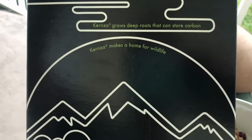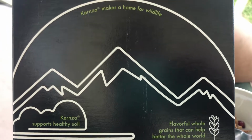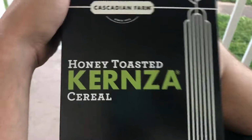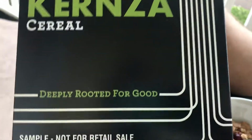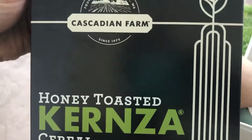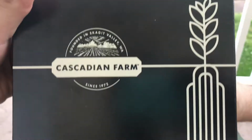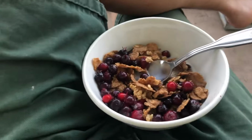It's a trademark for the time being. But yeah, very, very cool. I'm not sure if they're going to start selling Kernza cereal, but I think this was a one-of-a-kind release, a promotional, informational box for people to try and get acquainted with Kernza. But it's great. If you ever get a chance to try Kernza, I would recommend it.